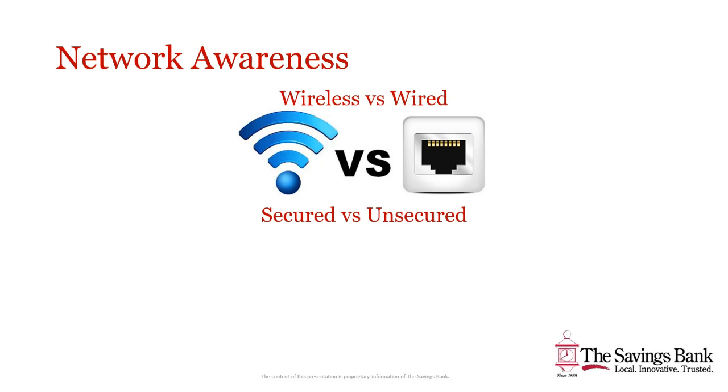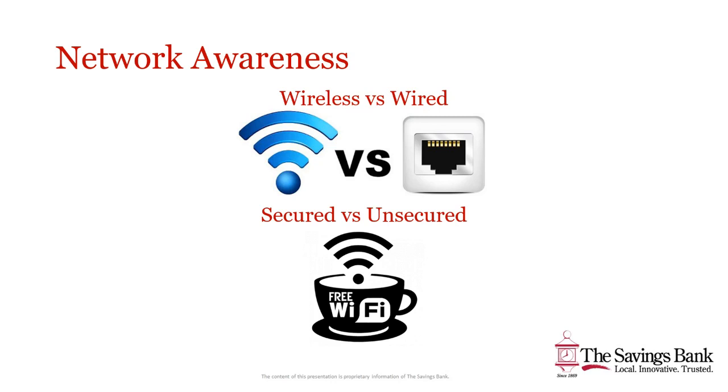Everybody else at that store has access to the same credentials, which means they're on the same network. So be careful as to what kind of transactions you take on those types of Wi-Fi networks, even if you are paying for them. Now, what about that free Wi-Fi down at the coffee shop? Should I be using it? Should I not be using it?